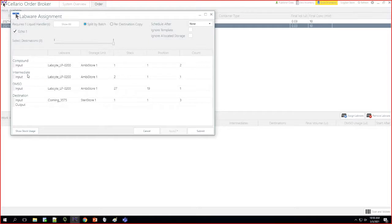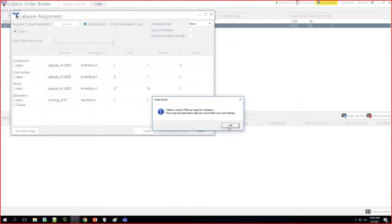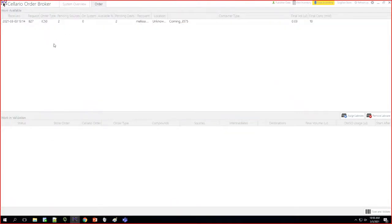The intermediate plate is used for diluting the compound further for that 10-point dose response, and the DMSO plate is used for doing backfills of DMSO to balance the DMSO across the plate. So I'm going to go ahead and submit this order, and it's going to get pushed from the work available screen down to work invalidation.